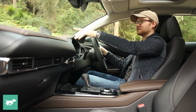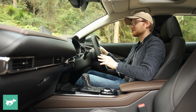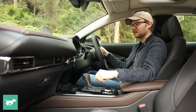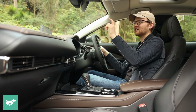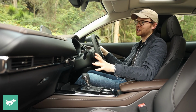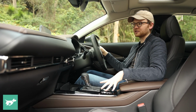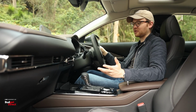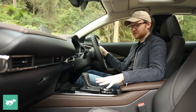Casting our eyes over here to the main screen, it's just under 9 inches in size. It's nice and crisp, high resolution. Mazda's new software actually works quite well, and you drive it through this rotary dial between the seats. It's not a touchscreen, and I appreciate this. Mazda have a philosophy that it's safer to drive the system through this rotary dial, which on bumpy roads, which we have in Australia, we have plenty of those, this system really is superior, so it gets my vote.